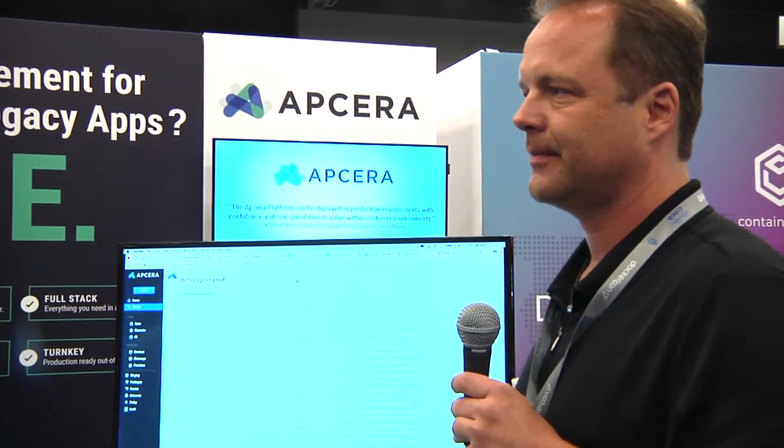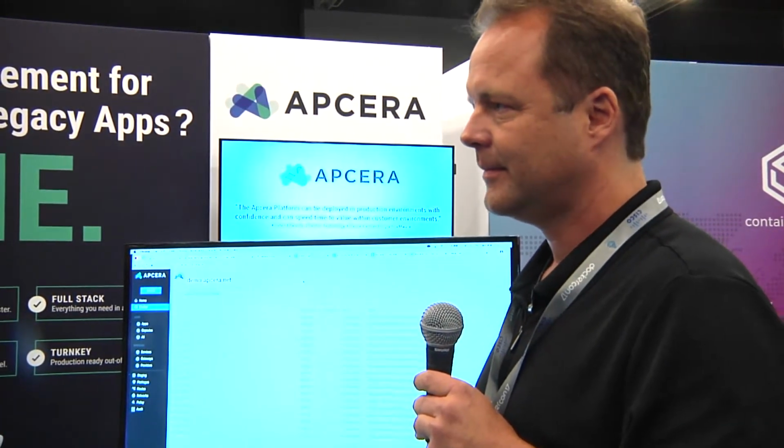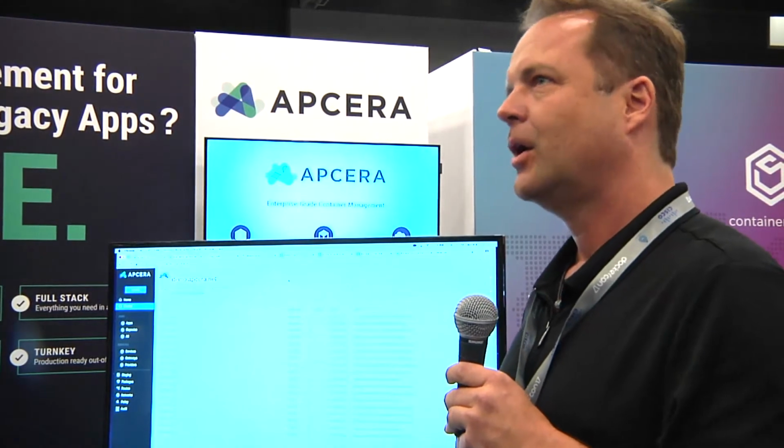What's the building requirement when you're modernizing these applications with containers? Are you fitting this on top of a virtual machine? Tell us about that architecture itself.